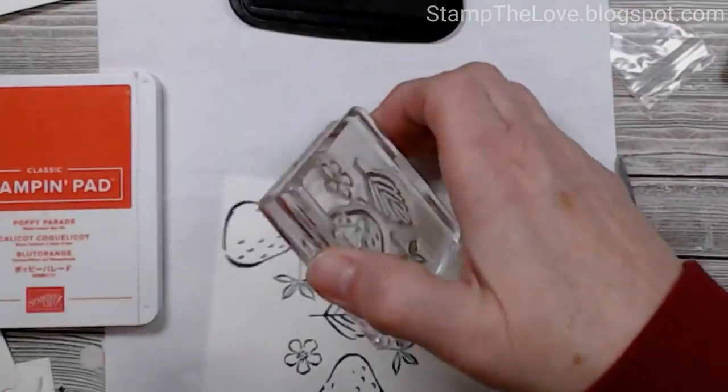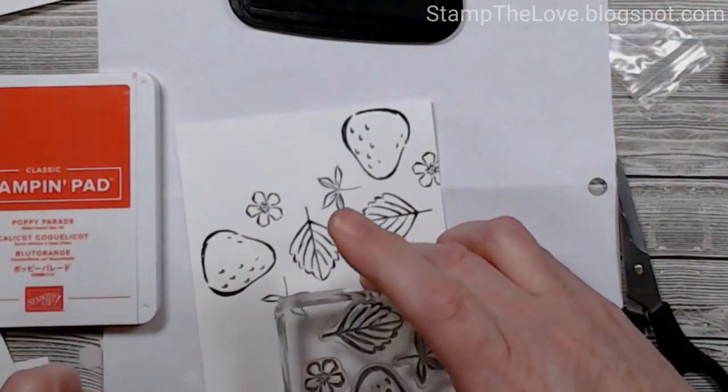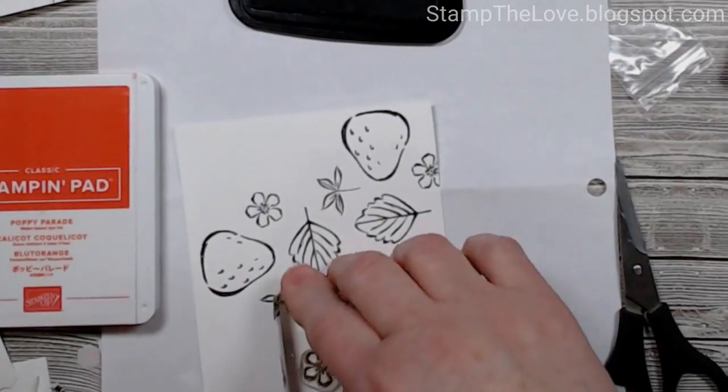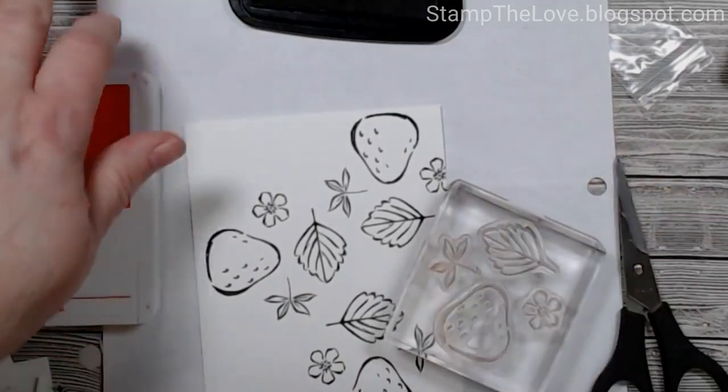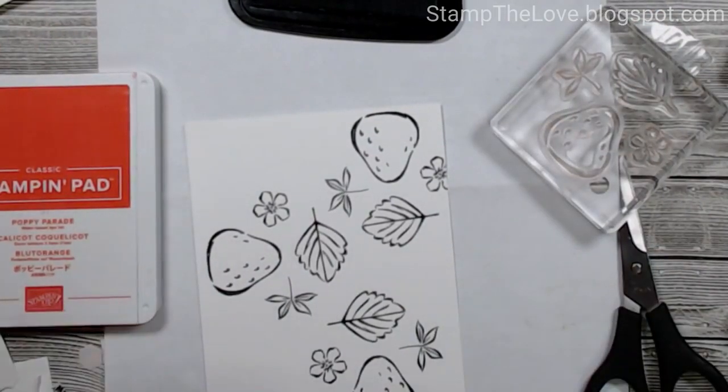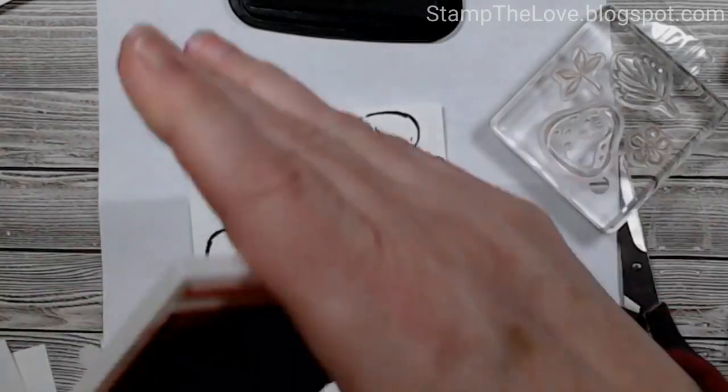I tried to figure out how much paper you'll need to do this project. Like in that first one, I think I didn't have quite enough scrap paper in there, but this one should be okay. All right, and then we're going to stamp the strawberry in the red.